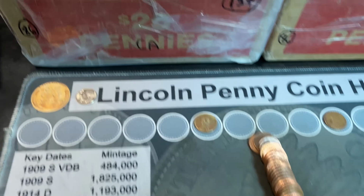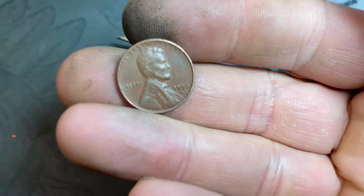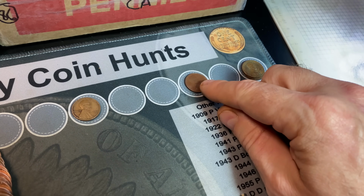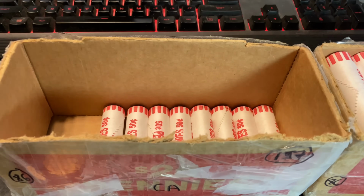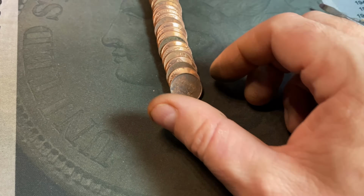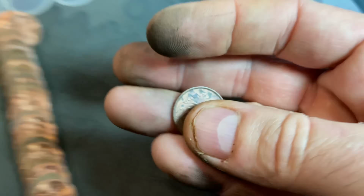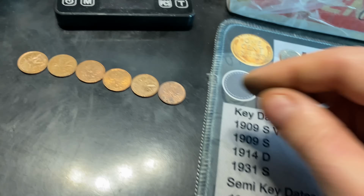Roll number 34 is going to give us our 5th wheat cent, but I already saw it. It's just a 1956 Denver, but now that evens it up with the Canadians. Roll number 42, Canadians take the lead. Canadian cent number 6 is going to be a 1997.